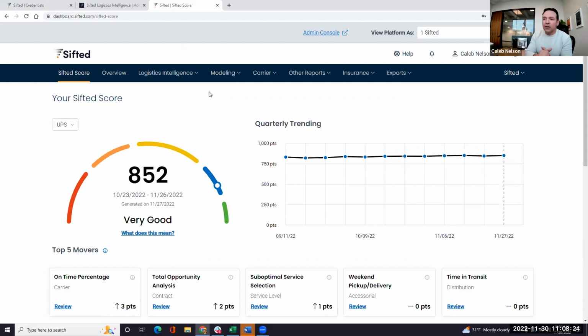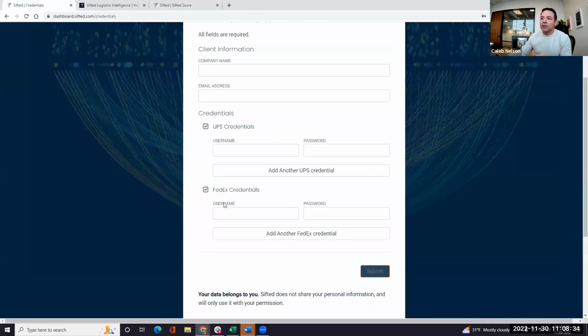Looks like we have a question. I'll go over to it. Can Sifted handle and display data for multiple accounts? Scott, absolutely. So either in the online credentials here, if you've got multiple online credentials you want to add, so if you have multiple business units or multiple entities, you can add those to it in one fell swoop.